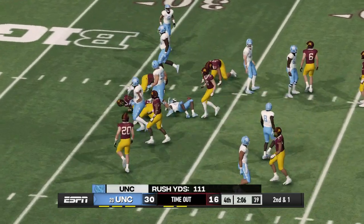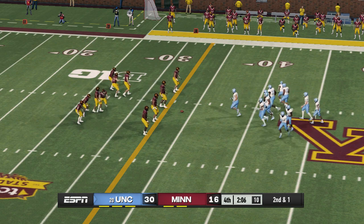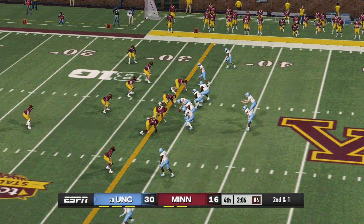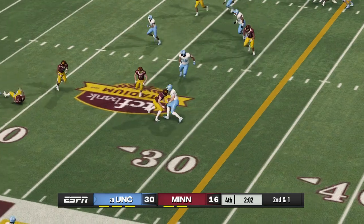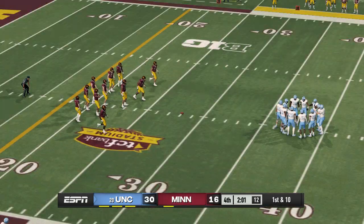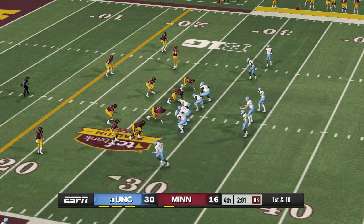And he is drilled at the 34. They go with a run, and that'll be a gain of 9. Short yardage situation here. Second down and 1. Got an opening. The Golden Gophers use their second timeout. It's a nice read by the quarterback to keep the ball and pick up some yardage.